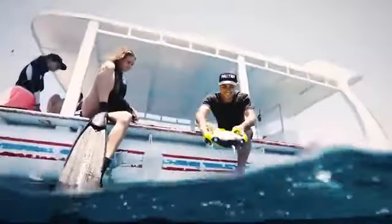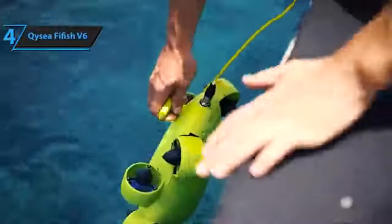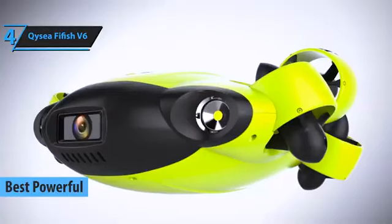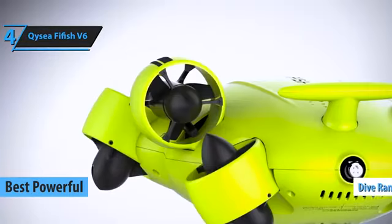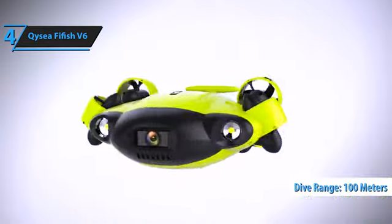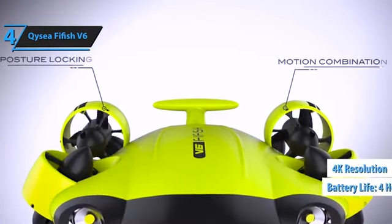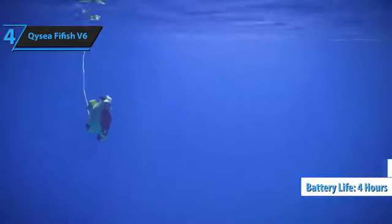Good stuff. In our review series, we're now moving on to the Gladius V6. Esteemed as the most potent underwater drone for 2024, this gadget has some impressive features that set it apart. It's capable of diving up to 100 meters deep and can record high-quality footage in 4K resolution. The drone boasts a generous battery life of 4 hours, providing ample time for exploration.